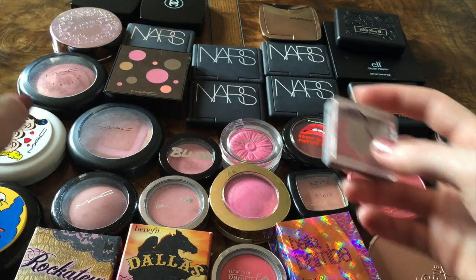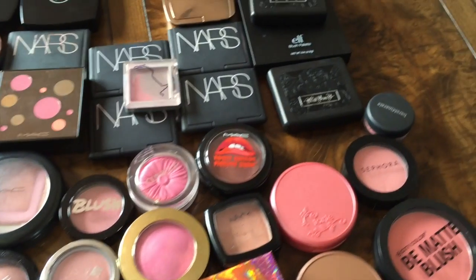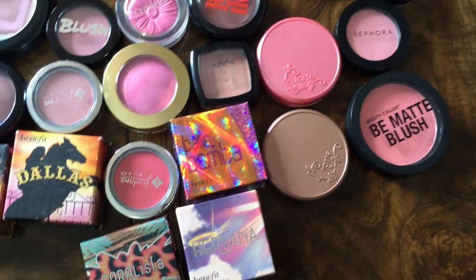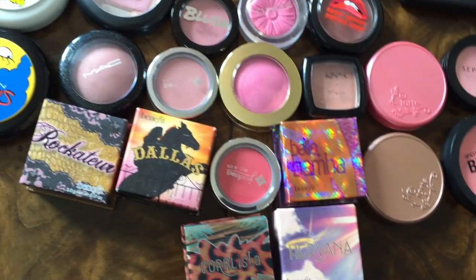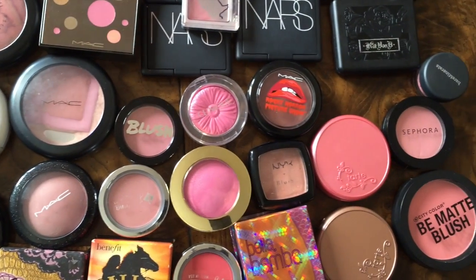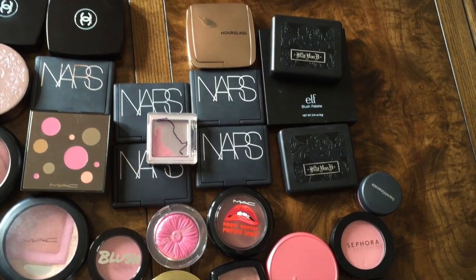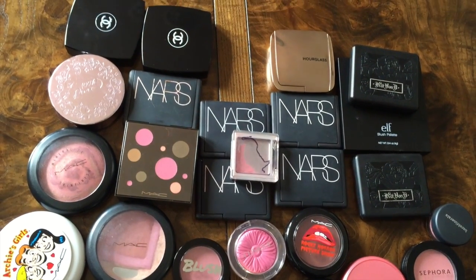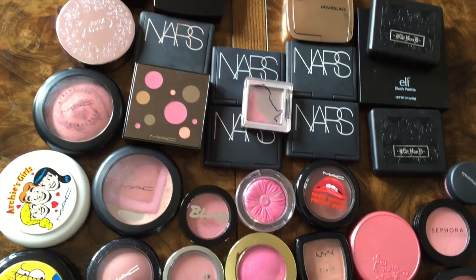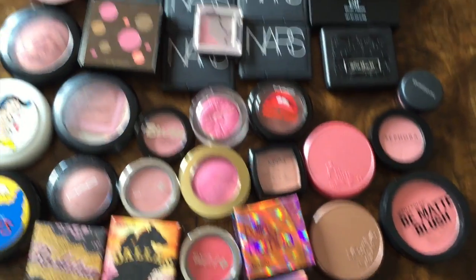So that's super positive. That was just a little mini declutter. It wasn't absolutely amazing, but I just wanted to give you a quick look at my blushes currently. So this is what I have now. Just a really quick run through. Hopefully I can start getting through some more of my blushes. I'm really focusing on blushes this year, so hopefully more can be finished.